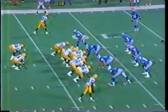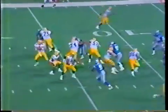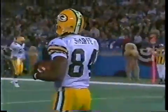2nd down at 8 yards to go for the Packers. Man in motion to the right is Darrell Thompson. Here is Favre back to throw. Favre looks over the middle. Touchdown to Sterling Sharp. And did he throw a bullet? I mean, he drilled the ball to Sterling Sharp at the base of the end zone.